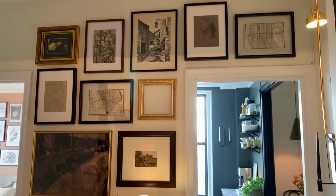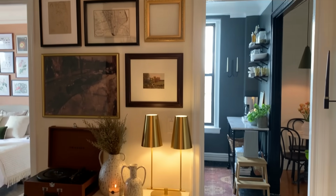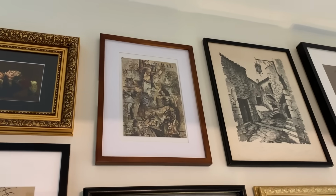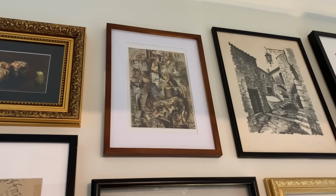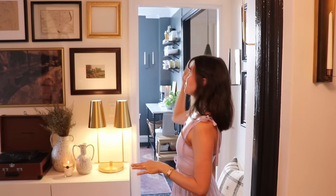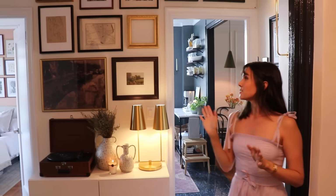So this one has a few different pieces. Some of them we found from shops online, some we found in vintage shops here. The one in the brown frame up there I actually found from a local used bookstore. It's called Westsider Books. If you're in Manhattan or in New York, check it out because they have some amazing vintage books.